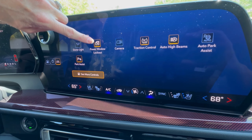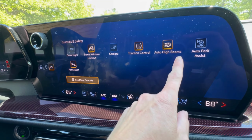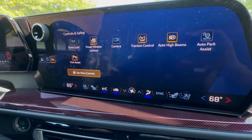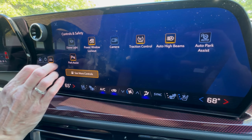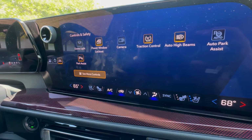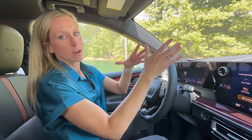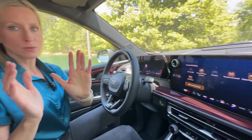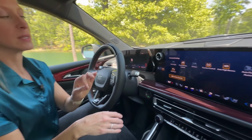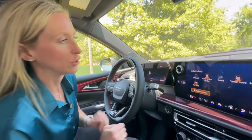You can lock out your second row windows so kids aren't playing with them. Turn your traction control and your high beams on and off, your auto park assist and park assist. So this does have the traditional park assist, which you've probably seen before. You're going to hit that button, identify a space, push the space on the screen, and it will either put you in this space perpendicularly or parallel based on the selection that you make. It's like this.